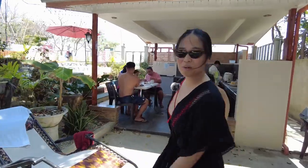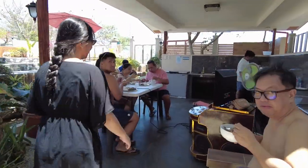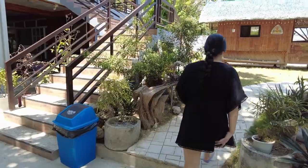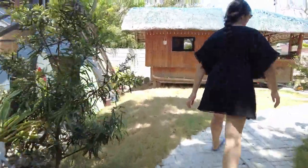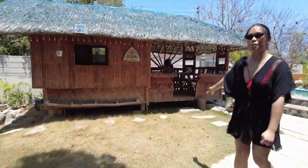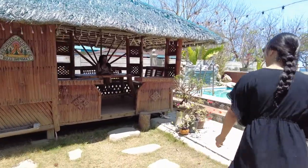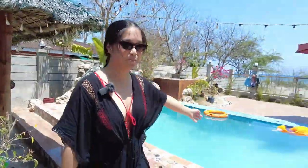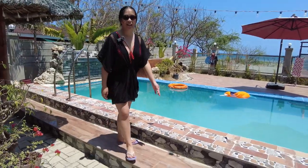This is like a kitchen for the pool, karaoke area. And everyone's eating. Everyone say hi! Hi! Hi! This is main close-up of the Bahay Kubo. Nice! This is the pool. It goes up to 6 feet deep.